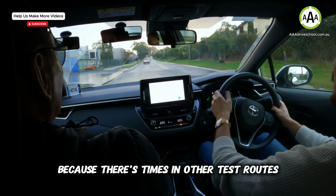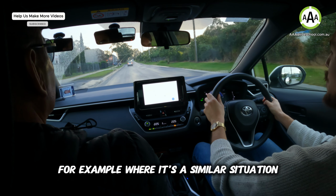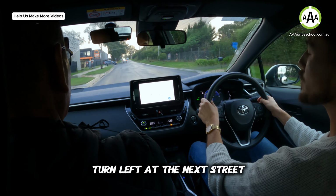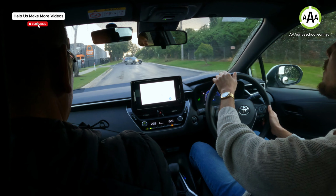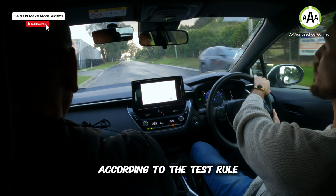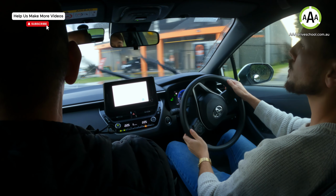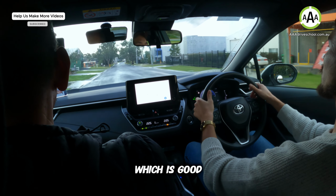Because there are times in other test routes, in Heatherton for example, where it's a similar situation, but they don't say anything. Turn left at the next street. Yes, according to the test rule they don't have to, but they tell you, which is good.